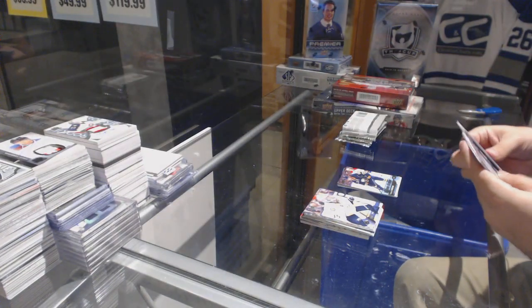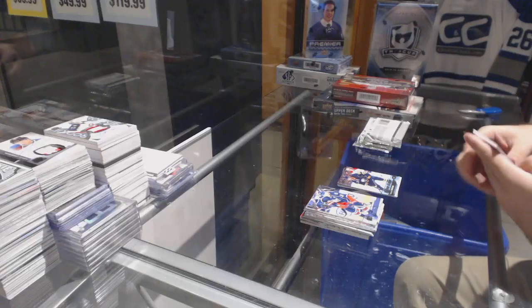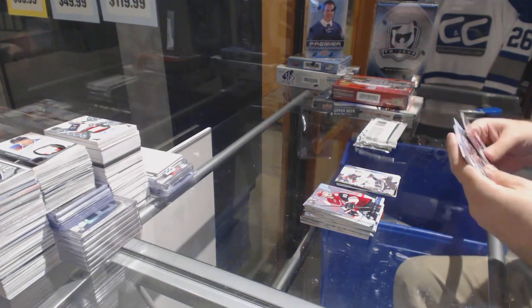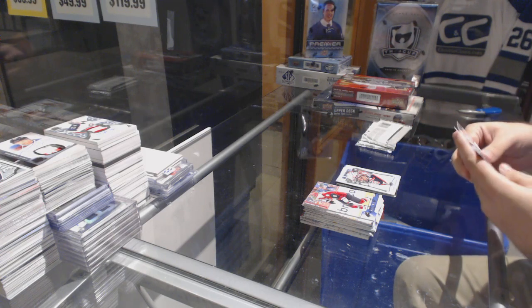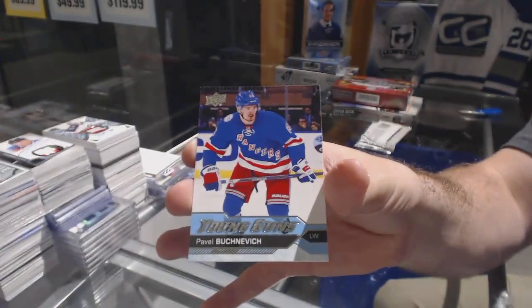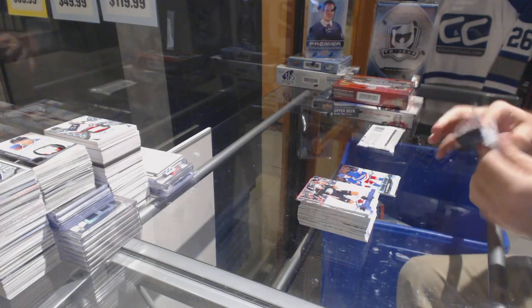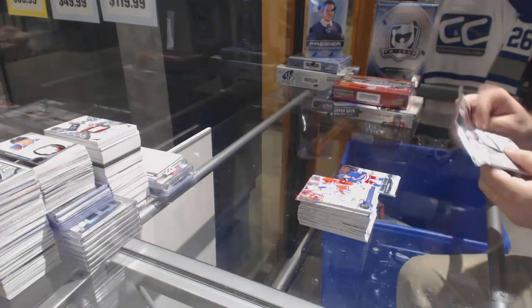Come on, let's start with the Matthews. That would be beautiful. Canvas of Ryan Getzlaff for the Anaheim Ducks. Corey Crawford portraits for the Chicago Blackhawks. Young Guns for the Rangers, Pavel Buchnevich. Thought it was going to be Matthews. I was excited.